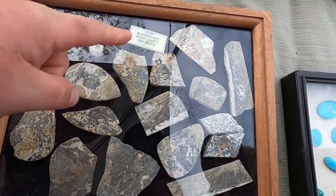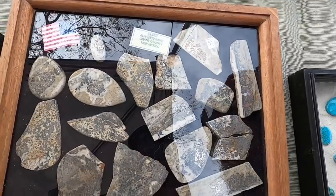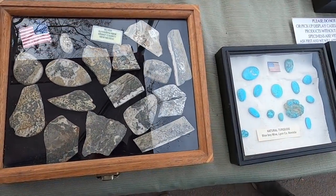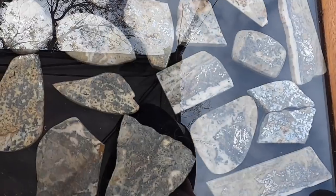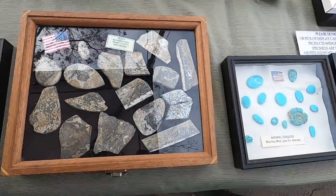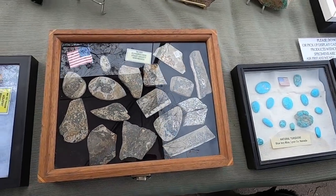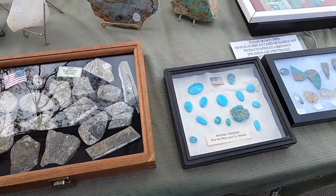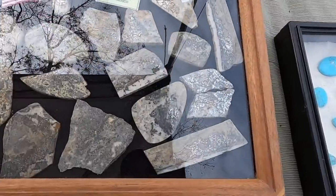How do you say that? Alhambra? Grant County. That's right. That's where the bricolite comes from. Bricolite's a serpentine with white bands through it. A lot of Taos bridge vendors will cut this greenstone. I'm sure the gentleman has it somewhere. But the white is like talc.